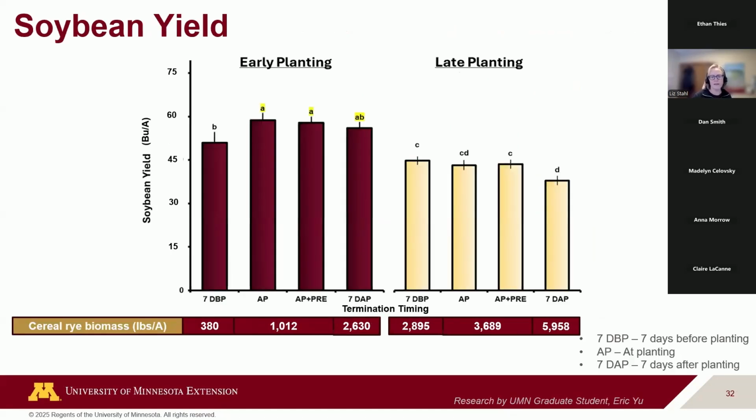And soybean yield, of course, is important to look at too, because of planting soybeans later, terminating the cover crop later, trying to get more biomass. Well, we can have a yield impact too, especially in our neck of the woods where we have a shorter growing season. And when you look at yield, we optimize yield by early planting. That was higher yielding than any of our later planting timings. And when we terminated the cover crop at planting, with or without the pre, and that's 7 days after termination. So that's where we optimize our soybean yield.